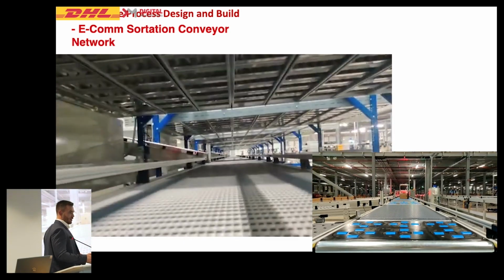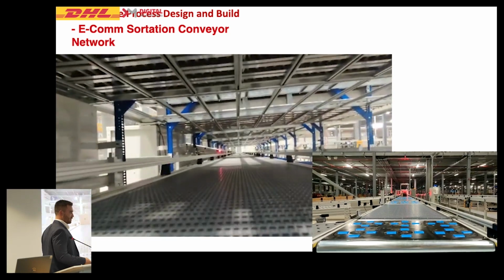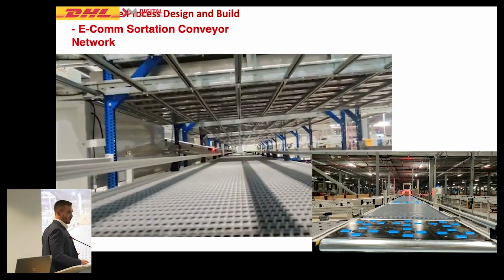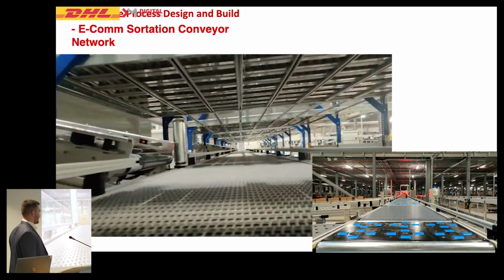It's working. I think as of last week, it's done over 2 million orders since January, so it works. And it's the linchpin to the operation.